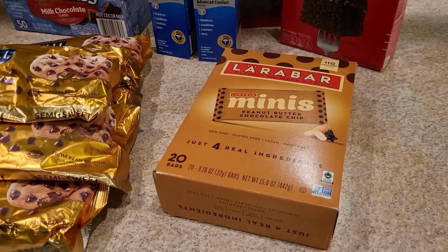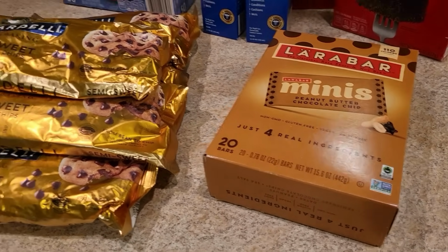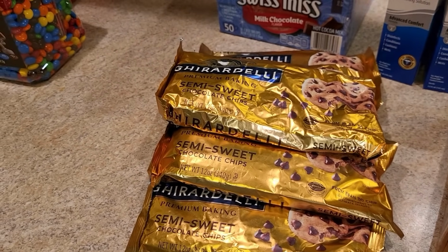Grab Larabars. I'm going to tuck these away for my girls' Christmas stockings already. That was $8.46. And then this was my favorite deal. So Ghirardelli's, it was a 6-pack of chocolate chips.